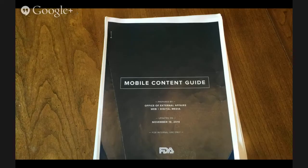But to get into the origins of the style guide, it really starts with this, which one of my coworkers started: a PDF version of a style guide that is distributed throughout FDA.